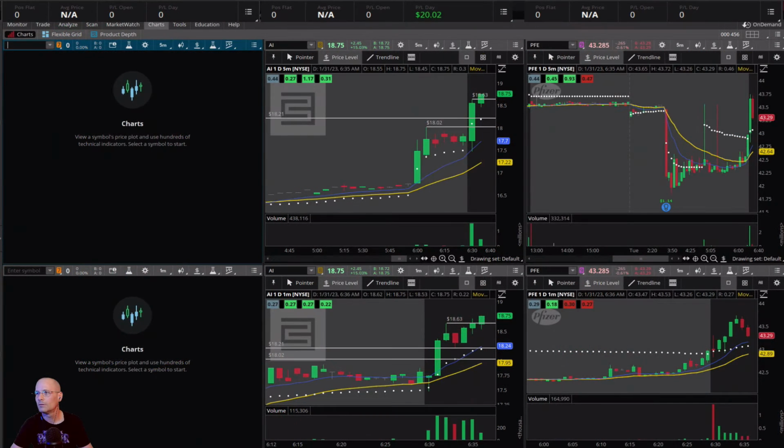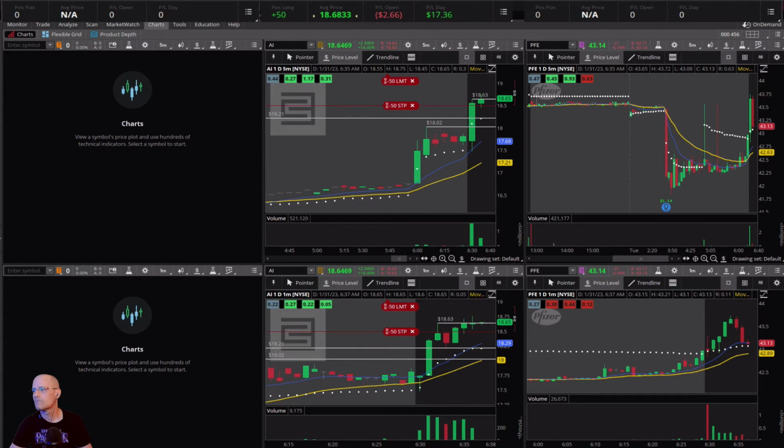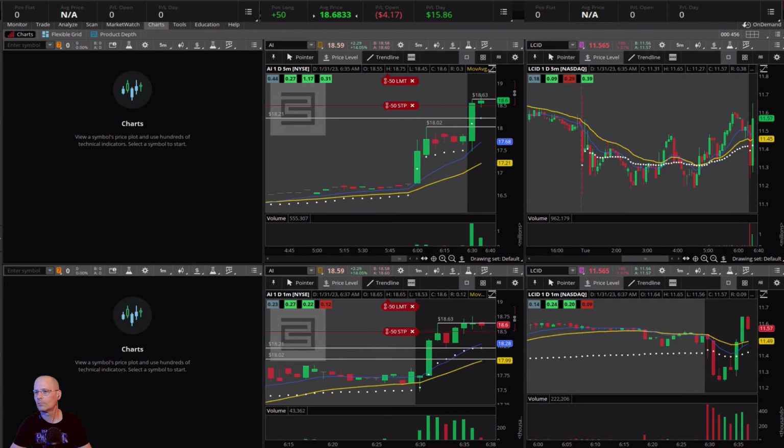AI over here looking like it might just go. Tempting to want to jump in it right there. It did that before. It went red before and then went up and made me a winner. So let's give it a chance here. Well, my scanner is lighting up right now. LCID. There's LCID. Looking for AI to pop, but it's starting to show signs of weakness, like you might want to consolidate here.